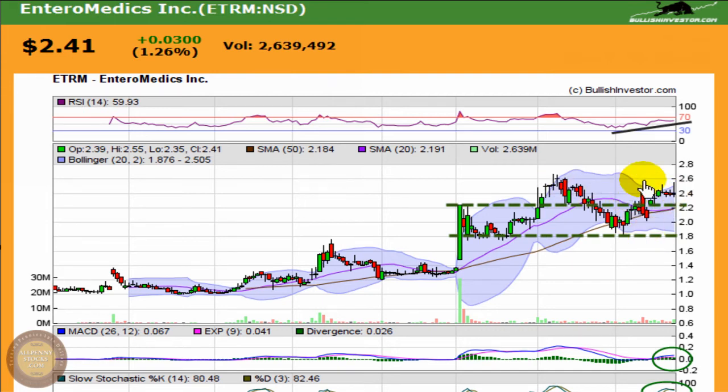Now to the north side, which is obviously the more fun side, I'm going to watch to see if these recent highs, that's actually $2.66, can be taken out or not. It's a key level. It's a new 52-week high if that happens. It supports the bullish trend the chart's been in for several months. And it'll be the breakout point that technical traders will be looking for.